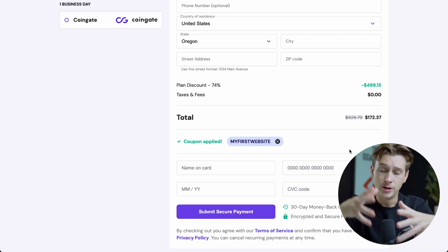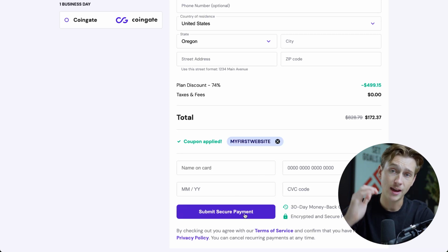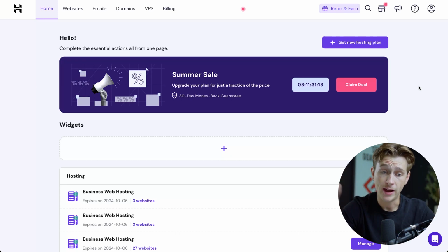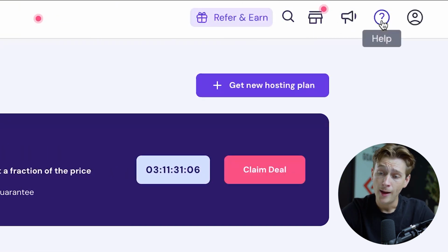After we've hit the apply button, it should directly apply that to our overall price, and now we're saving even more money. Once we have all of this filled out, we'll simply hit the submit secure payment option and we'll be inside of Hostinger. Now, once you guys are inside of Hostinger, this is what your main page should look like. At the top left, you have home, websites, emails, domains, VPS, and billing. On the right, we have refer and earn, the AI search option, marketplace, what's new, help, and the account button.